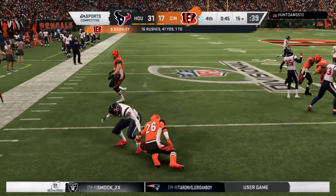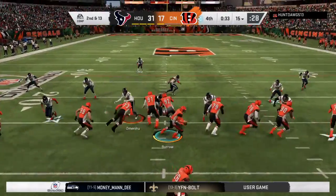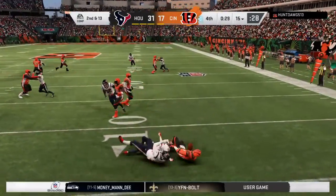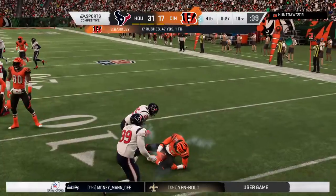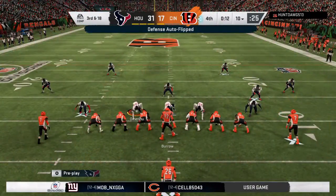Throw it on the first play. Give the quarterback some confidence. See what happens. A loss of a full 3 yards, and now it's 2nd down. They'll run it again with Barkley. And he is going to lose yardage here. That's going to go down as a loss of 5, and it brings up 3rd down.